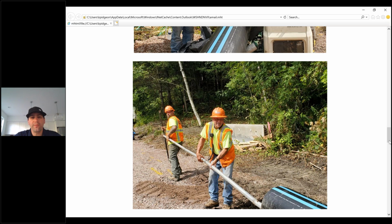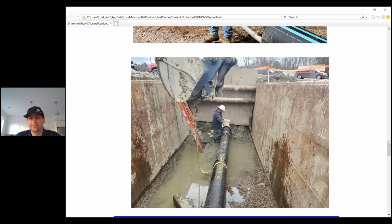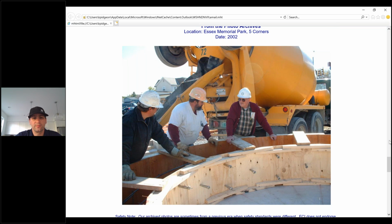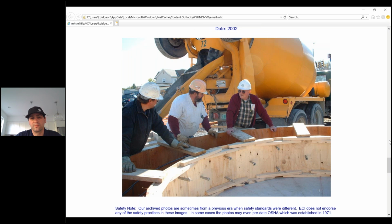And from the project archives, Memorial Day at the Essex Memorial Park at 5 Corners. This is around 2002, and the guys are standing around the fountain in the center of the park. It's ready to be poured, obviously. There's Jack Kerr just delivering a load of concrete from ST Griswold, and it's John Zeno in the middle, and it looks like Paul Saburn on the left, chatting with Jack. So getting ready to pour though.